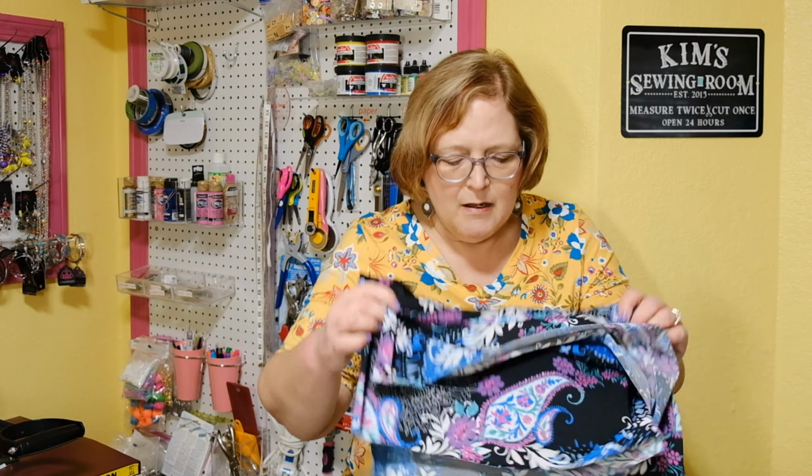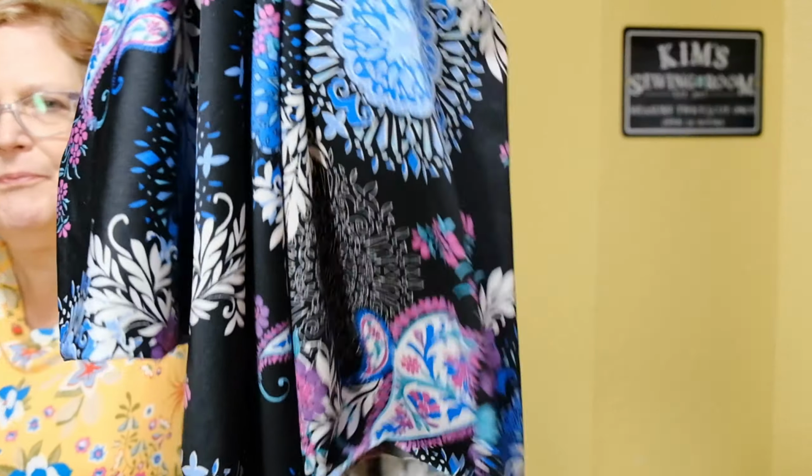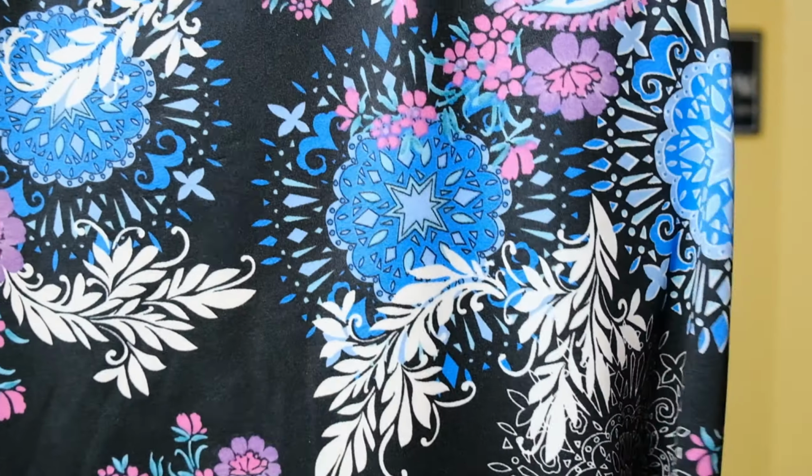Same with this. This one too will most likely be a bathing suit top for my trip coming up. We're going to Mexico again this year. This is a cool print. Let me show you this one close up. The paisley, isn't that beautiful?